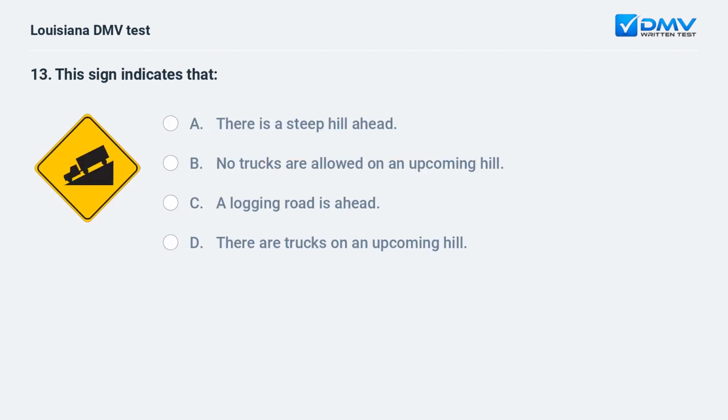This sign indicates that A. there is a steep hill ahead. B. no trucks are allowed on an upcoming hill. C. a logging road is ahead. D. there are trucks on an upcoming hill.